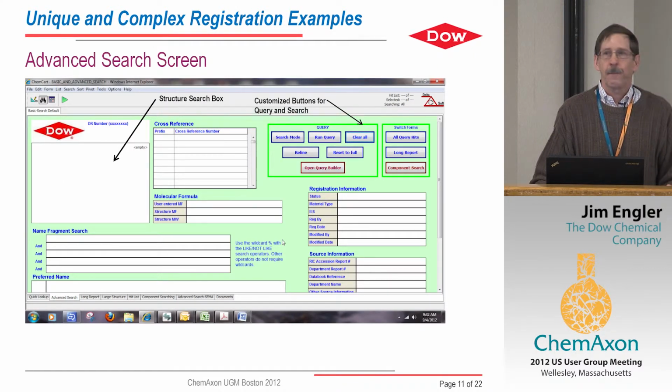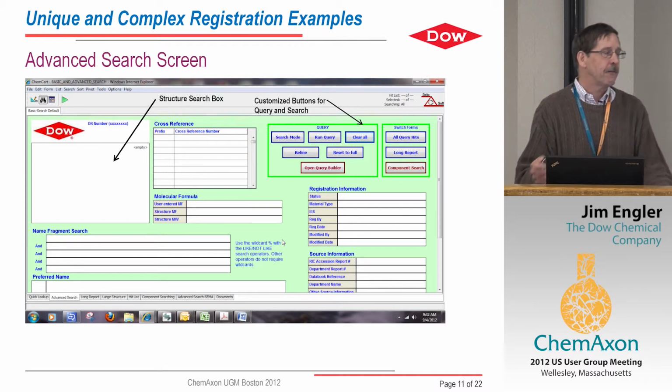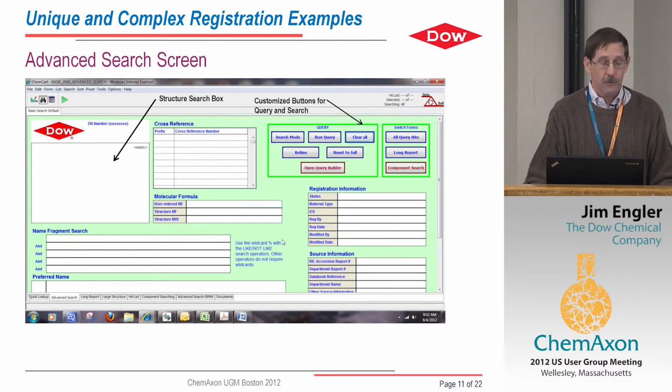This is what we got. This is sort of like the nirvana for what we were hoping to get. It's a single screen, and it has on it everything that we wanted to have forever, both to do registration and also to do searching.